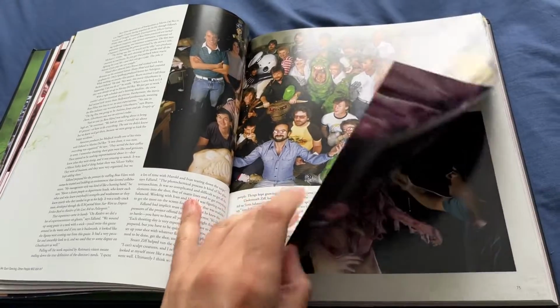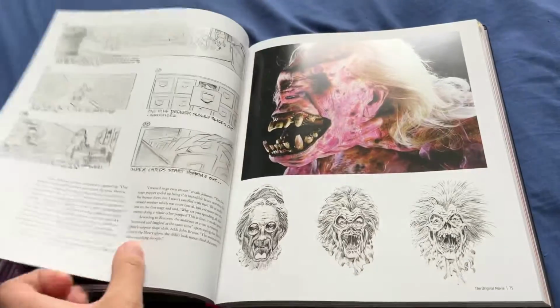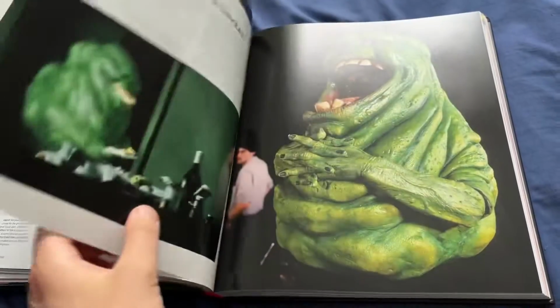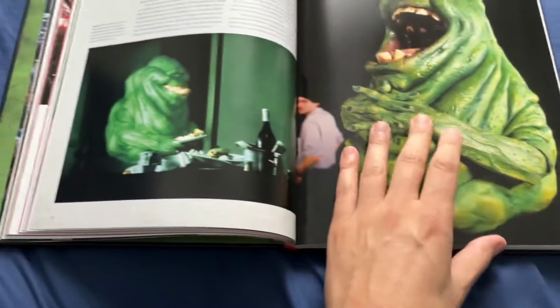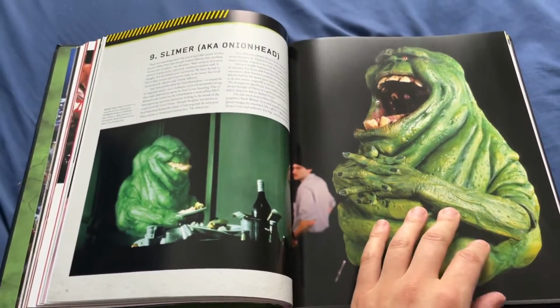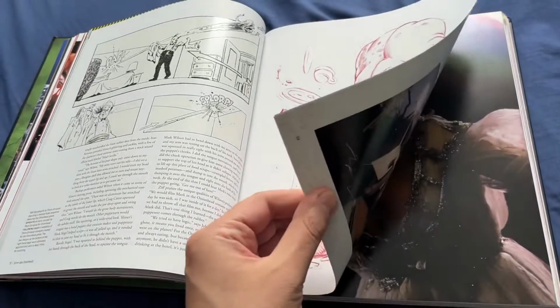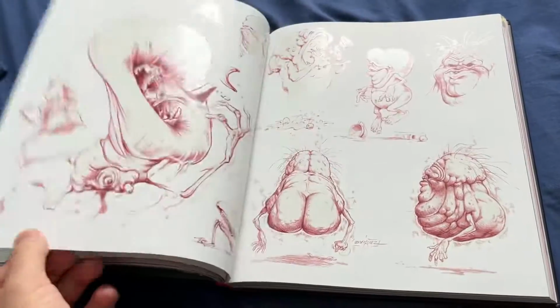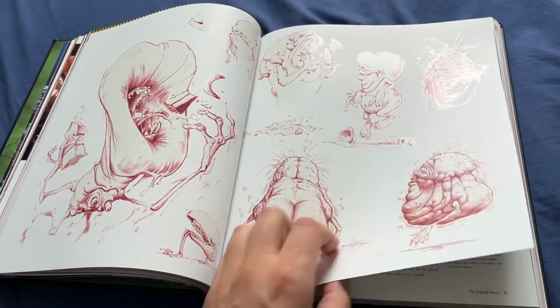And the fact that they cover the video games and things like that, I think is pretty badass. I love the video games, even the really hard video games. Do you remember the NES Ghostbusters games? Holy hell, those were tough. This is awesome. Look at that. Yeah, the NES Ghostbusters games are really difficult. Look at his rear end. That's some Slimer butt right there for you.